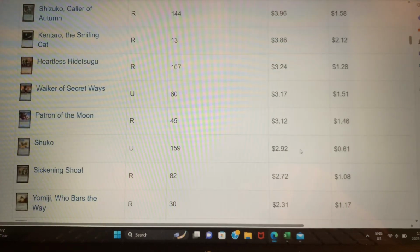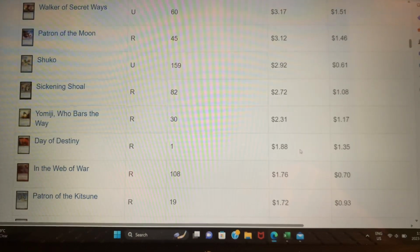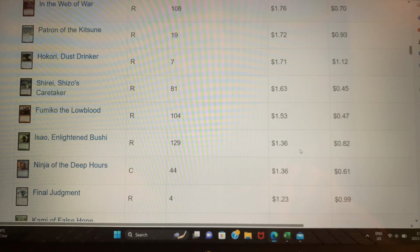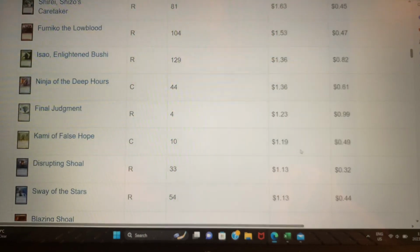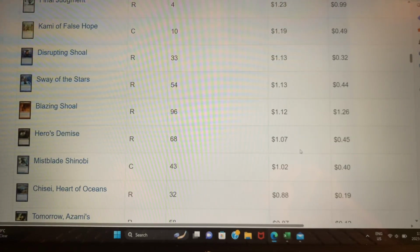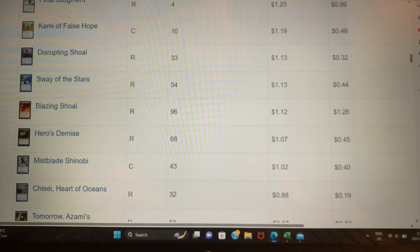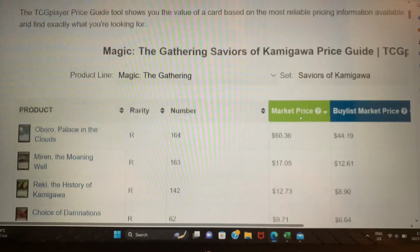Then you just get, I don't know, maybe the cheaper ninjas, if they put any ninjas in, maybe they'd put Yuriko, the, what is it, Stalking Tiger, in as a commander, and then put all the ninja d-powers and everyone in. I don't know, Hero's Demise might make it just because it deals with legends. Not that it's really good, because it's only like $1.